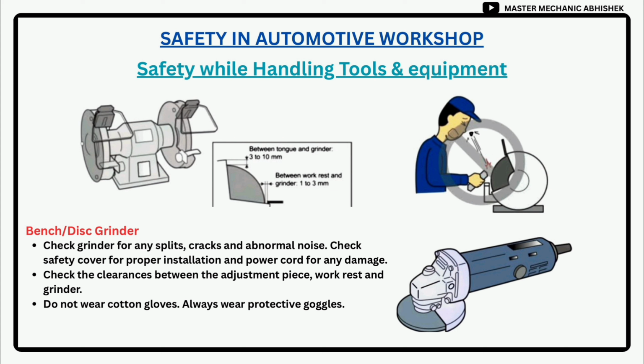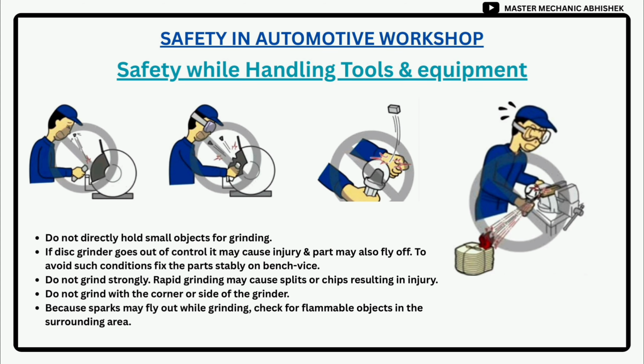Do not wear cotton gloves. Always wear protective goggles. Do not directly hold small objects for grinding. If this grinder goes out of control, it may cause injury and part may also fly off. To avoid such conditions, fix the parts stably on bench vise.